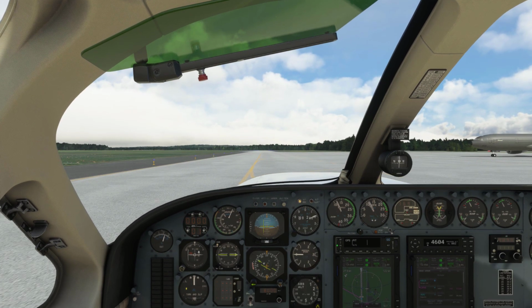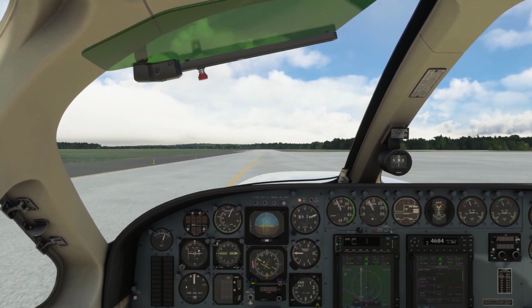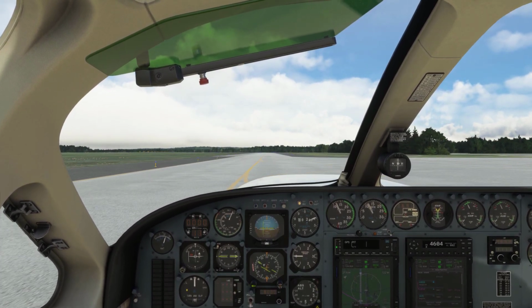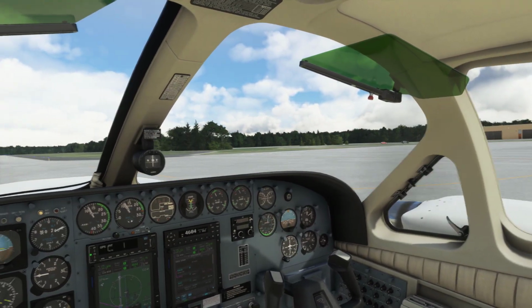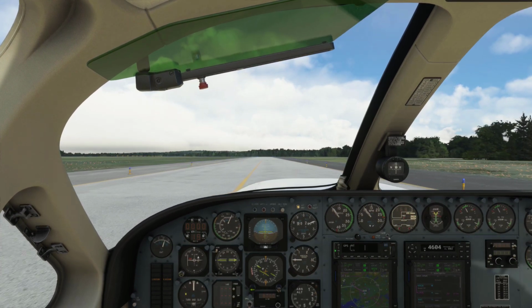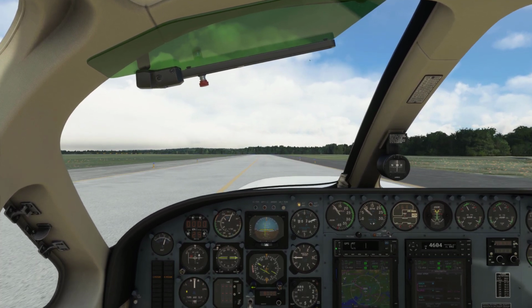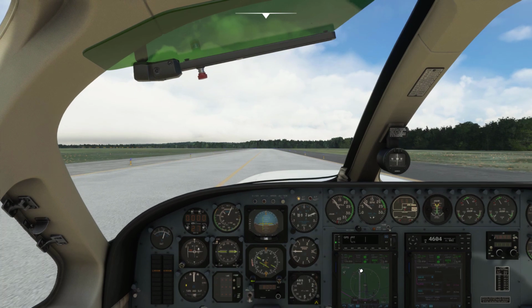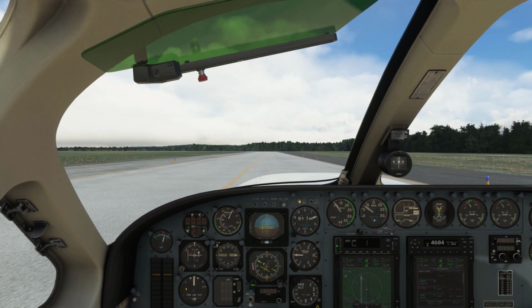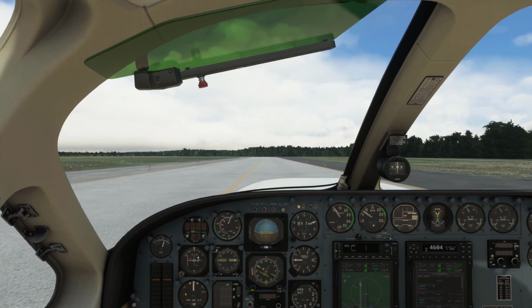We're flying in the Cessna 414. Fantastic aircraft. I would definitely recommend to anyone to purchase this aircraft. Very, very realistic. I enjoy flying it very much. Currently, there is one little bug with it, and it's actually not with the aircraft itself. It's actually with the TDS radio system. What's happening right now is the autopilot will level you off about 200 feet shy of your desired altitude.